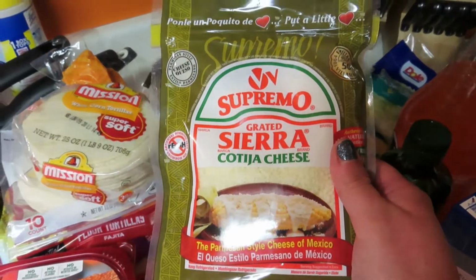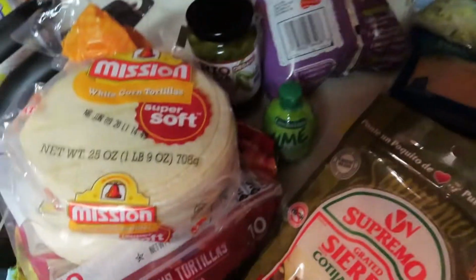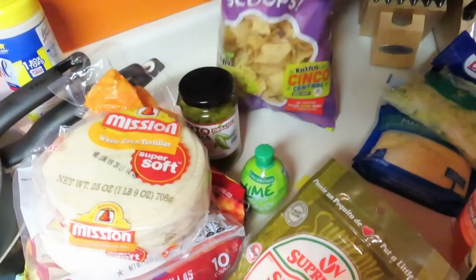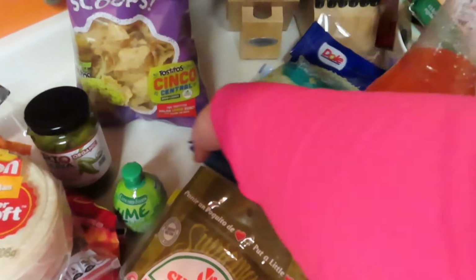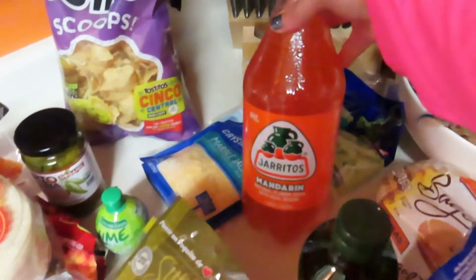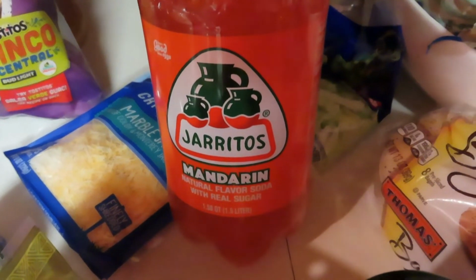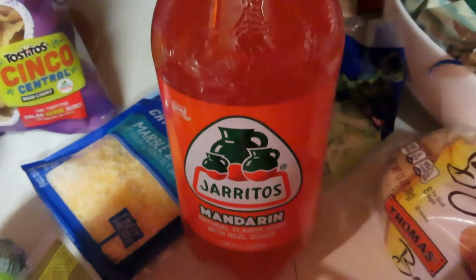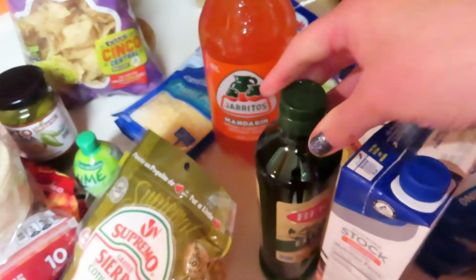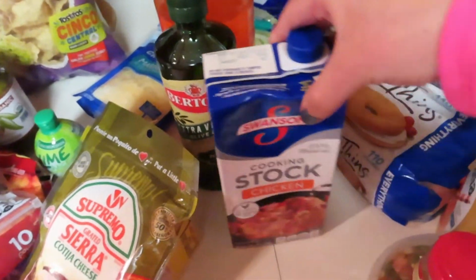We got some cheese to go on the street tacos. Yep. Some just Tostitos scoops. Lettuce and cheese. And then of course you have to get the best Mexican pop ever. How do you say that, Jay? I don't know, I say Doritos, but that's probably wrong. Doritos, I think it's Doritos. Some extra virgin olive oil, some chicken stock.